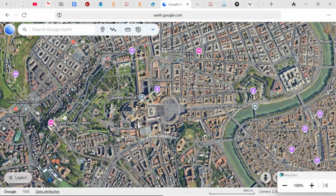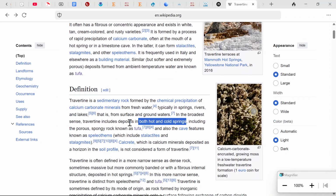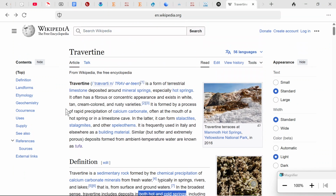So, coral reefs are volcanic in nature, because let's make just a quick recap before I show you something rather interesting. So, travertine, there is water coming out of the ground, forming these terraces made out of chalk, calcium.